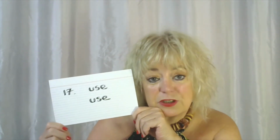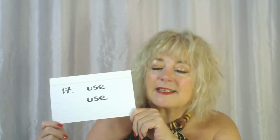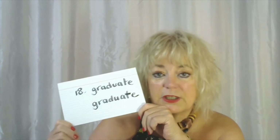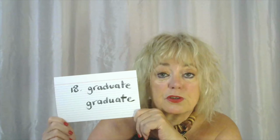Similar with this one, a noun and a verb. Use. The use of something is the noun, and to use is the verb. Use, use. And the last one. Again, we're looking at the difference between a noun and a verb. The first pronunciation, we'll use the verb graduate. And the second pronunciation is the noun graduate. So there's to graduate and a graduate, and that is this pronunciation.